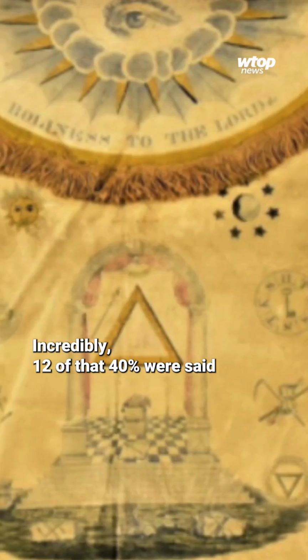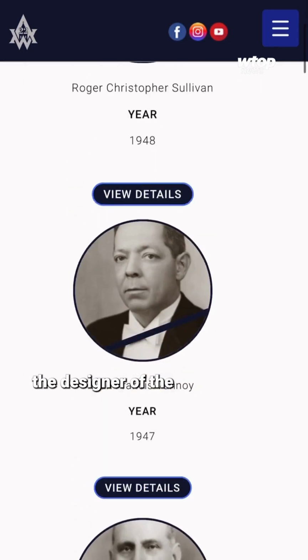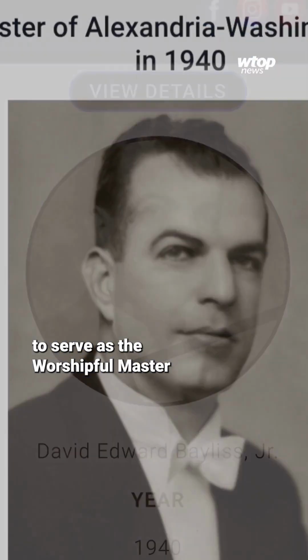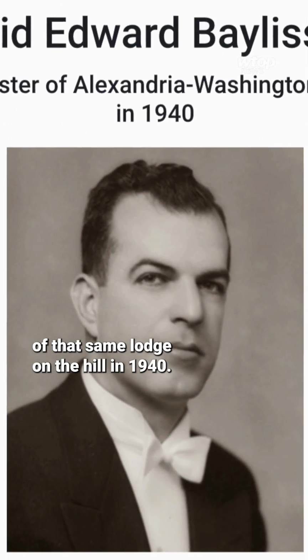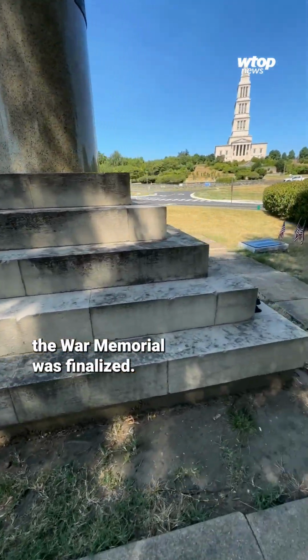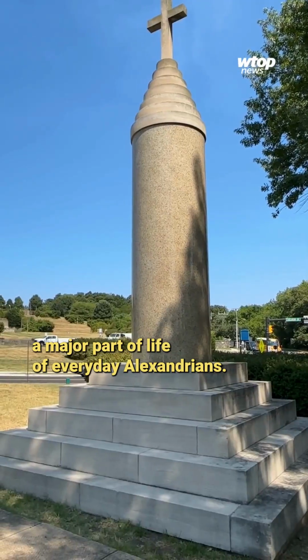Incredibly, 12 of that 40% were said to belong to the Order of the Freemasons, including David E. Bayless Jr., the designer of the War Memorial, who also happened to serve as the worshipful master of that same lodge on the hill in 1940. That's the same year the War Memorial was finalized. This used to be a major part of life of everyday Alexandrians.